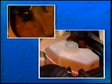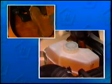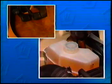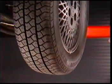Finally, always pump the accumulator down before removing any hydraulic part from the system. This is accomplished by pumping the brake pedal 20 times until very hard with the ignition key off. Remember, the accumulator stores brake fluid under very high pressure.